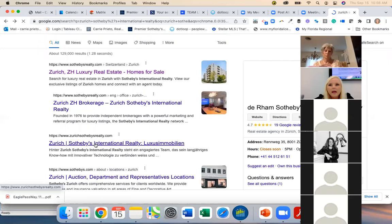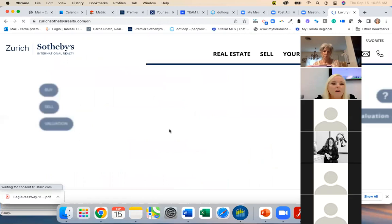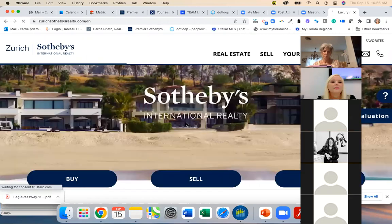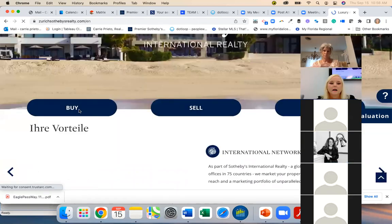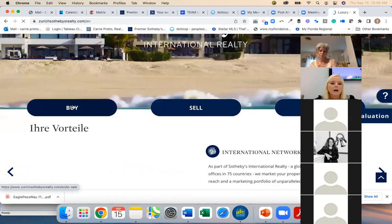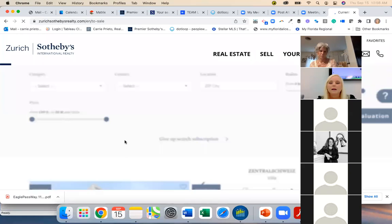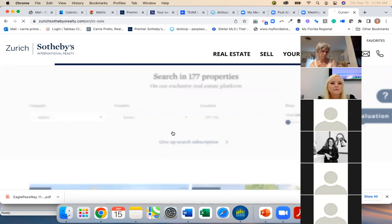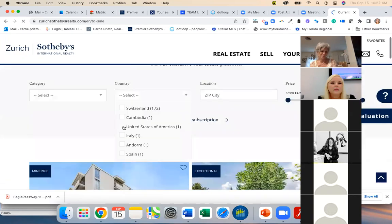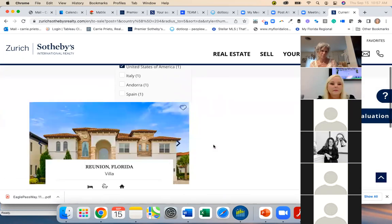And they feature it right there. And it's only showing one home in the United States. That's what's cool. So if you go to this page and you say buy, let's see if we can do this. This is the kind of thing you should have preset, right? But if you have your own story, even better. But if you don't, definitely come preset so you don't have to do this. Look, United States. I love this. That's our home.